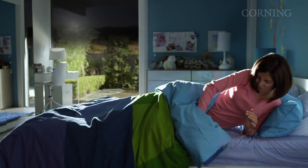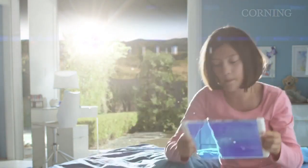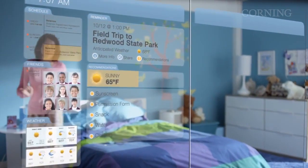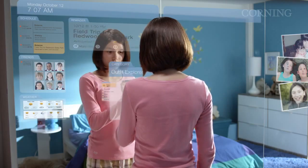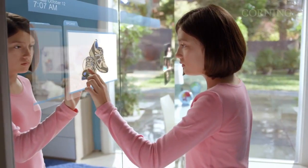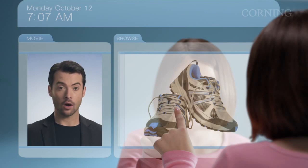Her bedroom window. It's electrochromic. It changes state from opaque to transparent on demand. Now, I'm not sure if you noticed, but this closet door is actually a display driven by Amy's tablet. All the intelligence that you see on this display, all these apps, they're all residing and running on Amy's tablet.